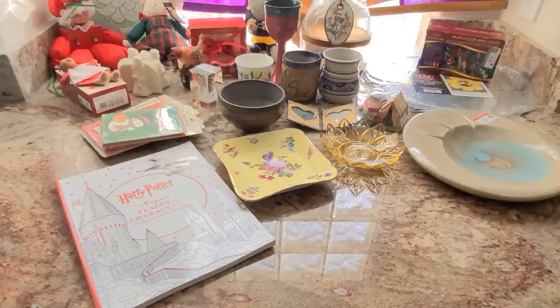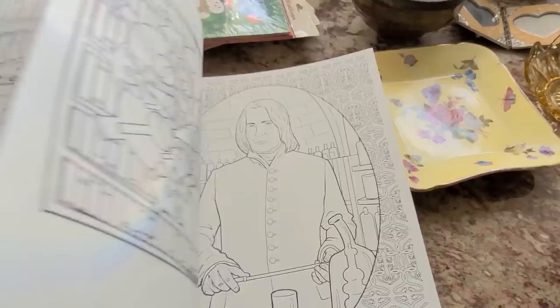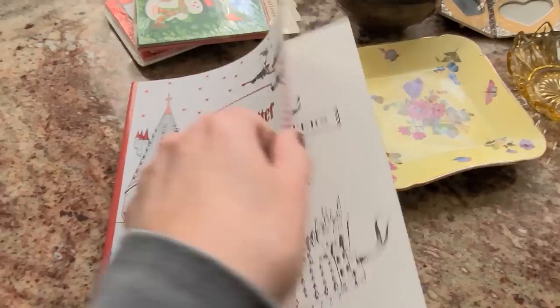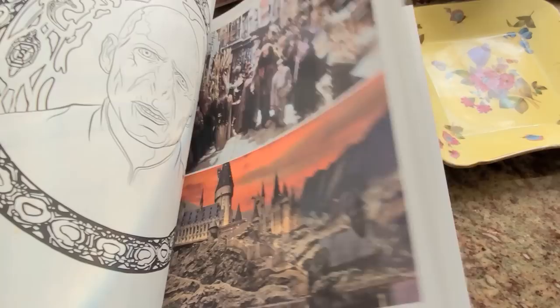I was excited to find this Harry Potter book. It's absolutely fantastic for colouring, which is so relaxing as an adult. I think you forget what it's like just to sit down and colour in some pictures. I really love doing it. But the best thing about this book is the picture selection at the back. Just some really fun scenes of the Harry Potter movies. There's some of Hagrid. We lost Hagrid the actor this year, unfortunately. There he is. There's Voldemort.